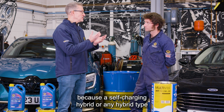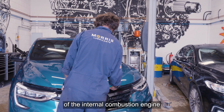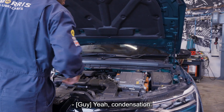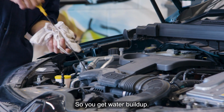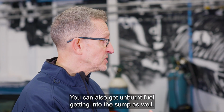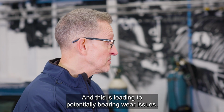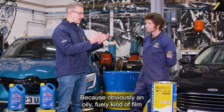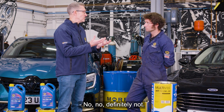Okay, because a self-charging hybrid or any hybrid type where you've got intermittent use of the internal combustion engine brings with it all sorts of challenges. Yeah, condensation. One of the biggest problems with it is condensation. So you can get water buildup. You can also get unburnt fuel getting into the sump as well. And this is leading to potentially bearing wear issues. You can also get oil pump wear issues as well, because obviously an oily, fuely kind of film is not a good lubricating film. No, definitely not.